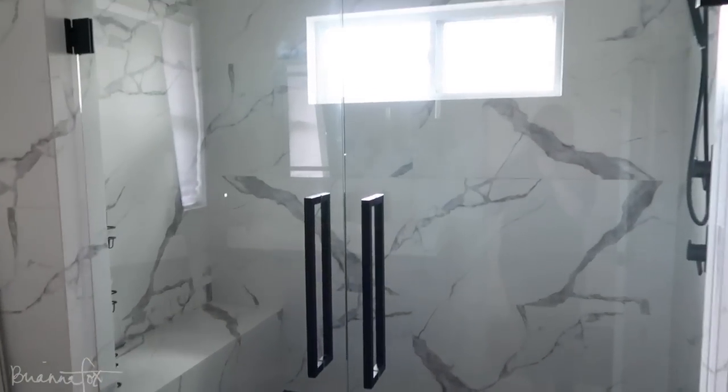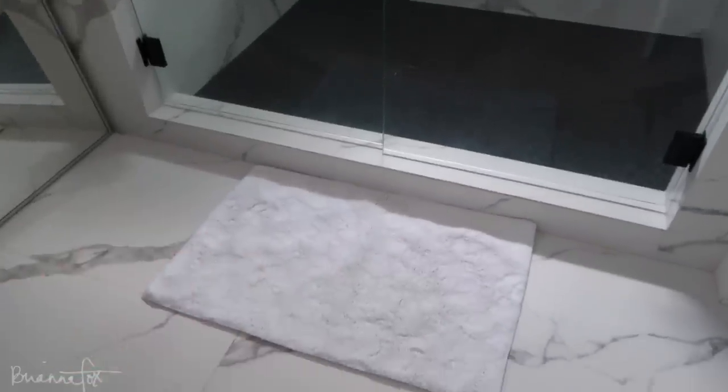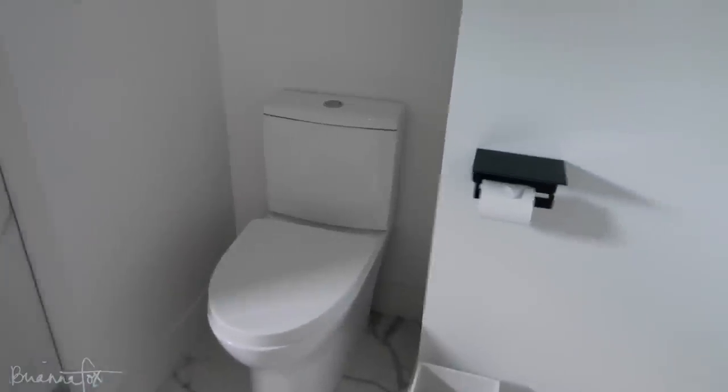Bathroom is done. Got the fresh rug. It's washed. I did all of the floors. I swept and vacuumed in here. Trash is emptied. Laundry's gone. I did all the baseboards.